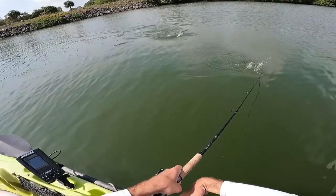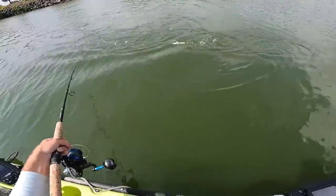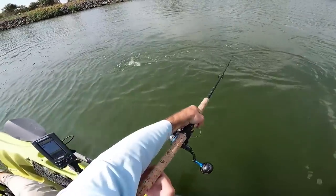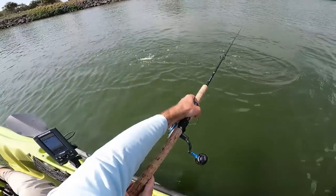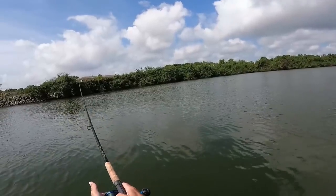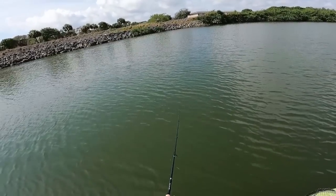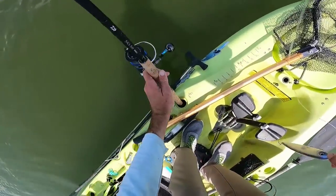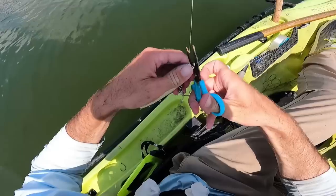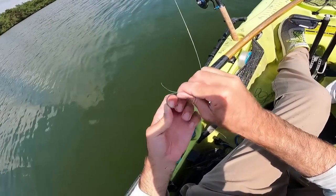Oh, look at that. They followed all the way back to the kayak. All right, I took like a dozen more casts and no other activity on the spook. So let's go back to the live bait.